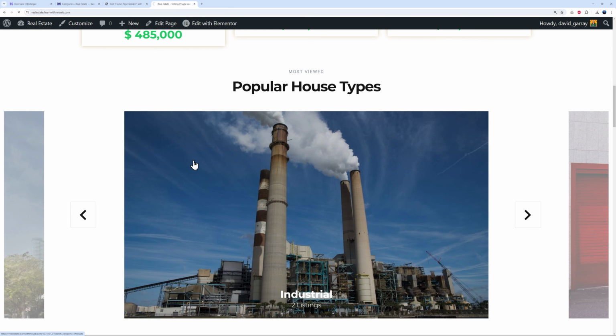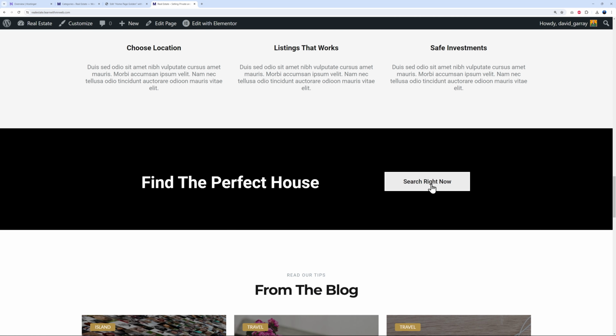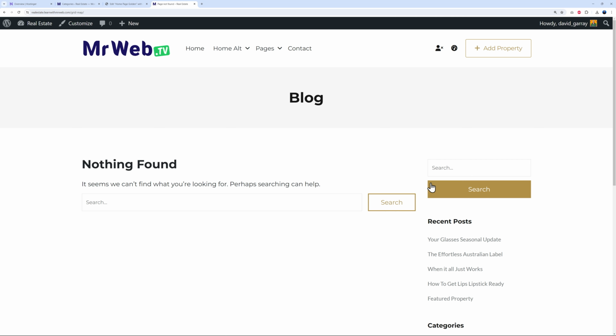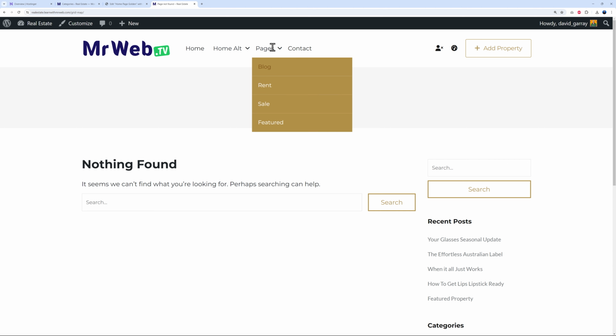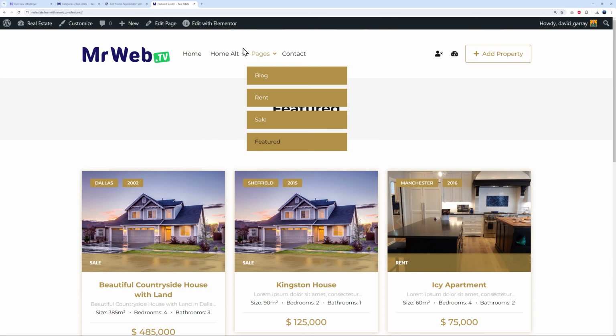So if we refresh and scroll down the page, you have the scroll stopper here, search right now, and basically there's nothing here. So what we need is to find actually the right category. Okay, so as you can see, you have your pages here, rent, sale, and featured. So maybe you can display all the featured properties. So there it is. So this would be our featured properties.